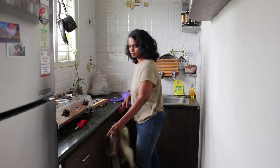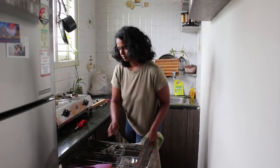So yeah, I just make sure to wipe everything clean, make sure it's not moist and it's completely dry before putting it into its destined space in the cabinet.